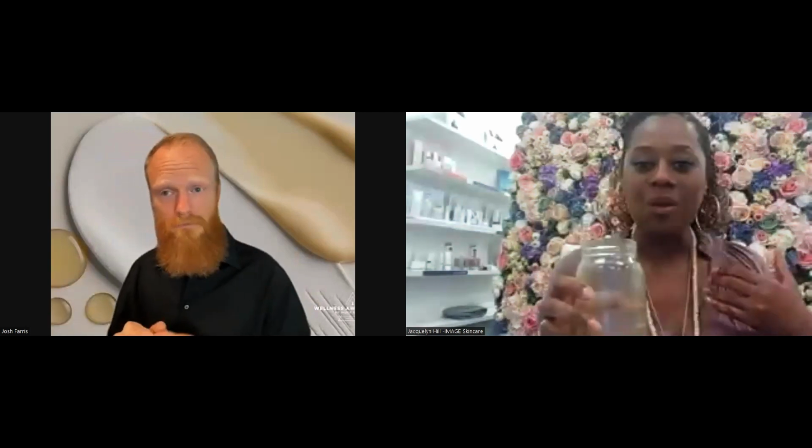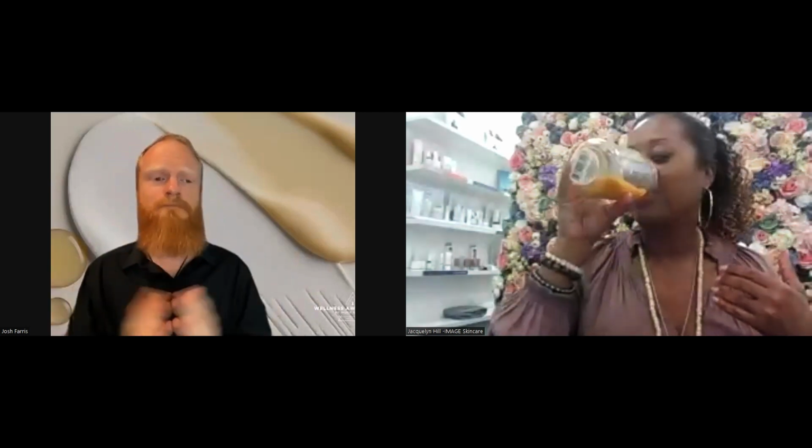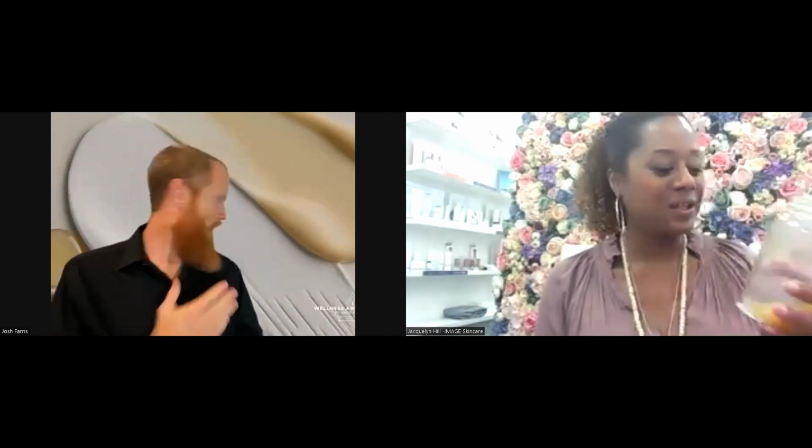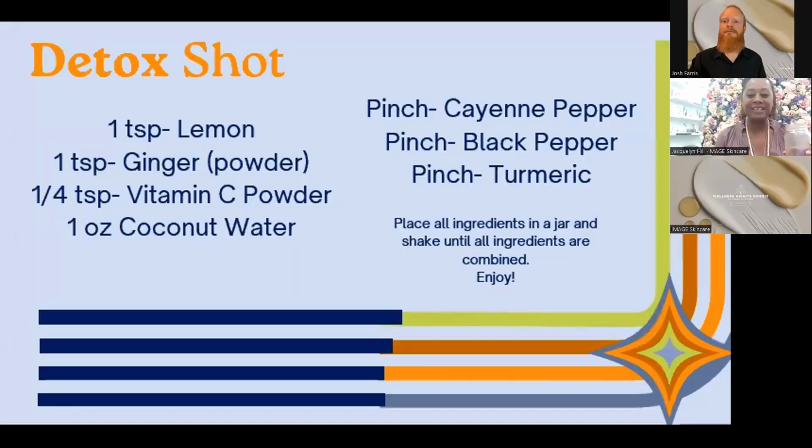Actually, it's really delicious. It is good. And here's the cool thing. It is a little spicy. It does have a little kick to it at the end. So if that's too spicy for you, you can go a little bit smaller on your pinch next time, or you can take out the cayenne altogether if you're completely against it. No, I like it spicy.